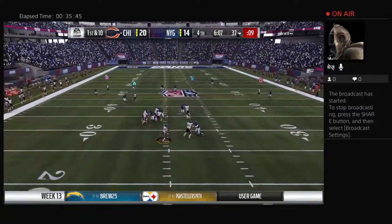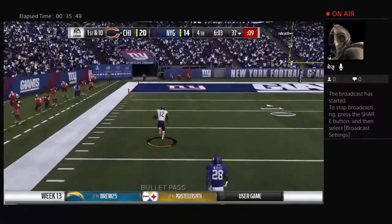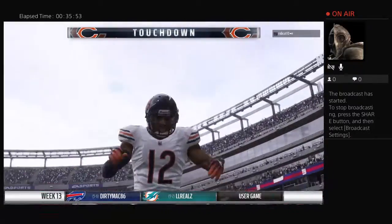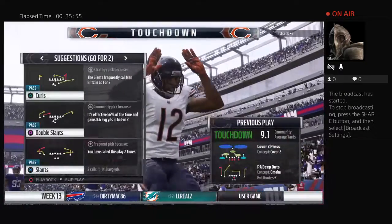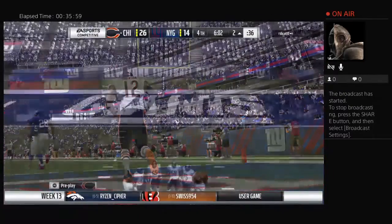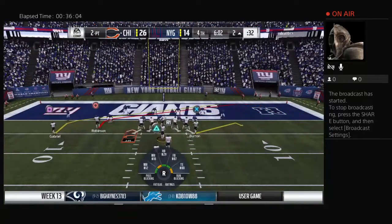Now Trubisky on first down. Gonna let one fly for Robinson. That's caught at the 25. Touchdown, Chicago. Allen Robinson, his 5th touchdown now on the year. And the Bears will add on to their lead.